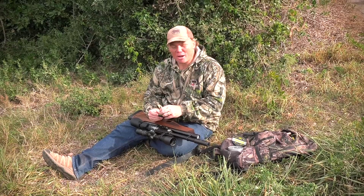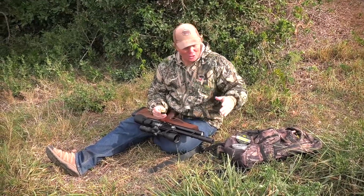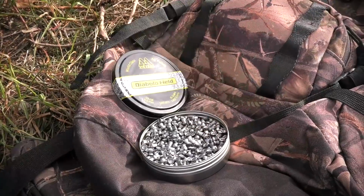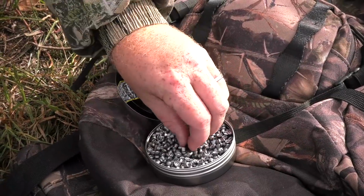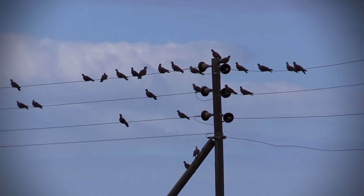Well, just a little quick break to reload the magazine. But while we're doing that, let me tell you a little something about how special this place is to us. We've had an incredible amount of bird life to be hunted here.